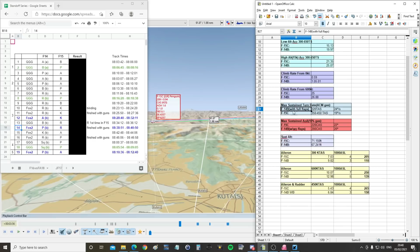The F-14B is different. Now, this is with full flaps. You can't do full flaps anymore. This was done a few months ago. You can only now fly with maneuver flaps at max. So it's going to be slightly less than this for the Tomcat with the maneuver flaps. Probably 22 or 23. I haven't tested it yet, but it's still a lot more than the F-15.